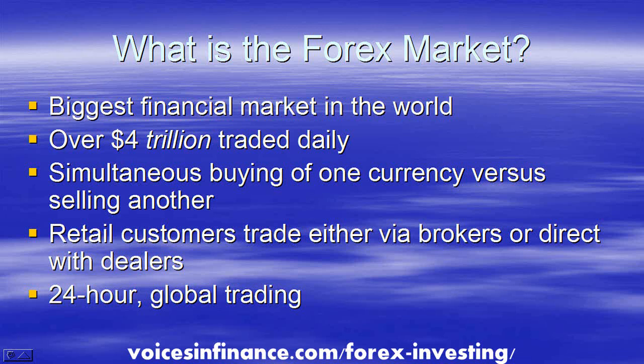One of the major differences between the forex market and other markets is that forex is a 24-hour global market. You can trade at any time of the day or night, anywhere in the world, which is quite unlike the equity or the futures markets, for example.